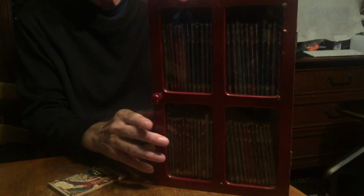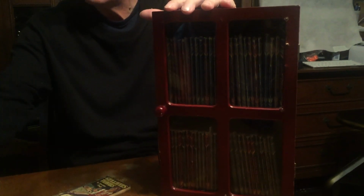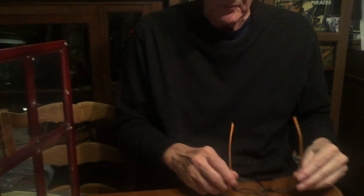So with that, we're going to look at the books in a minute here, all 49. They're in this case, so that's pretty cool. I'm going to move this out of the way for a minute, and we'll get to it in a second. I'm going to put my glasses on so I can see what I'm doing. And I just want to give you an idea.